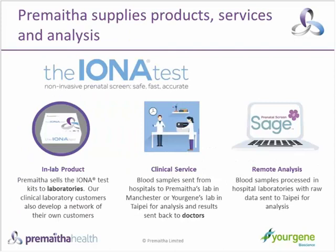In terms of our business model, our primary model is we sell a product, a kit, and the customers for our product are laboratories. So any laboratory that would like to introduce non-invasive prenatal testing into their own lab and supply their own customers can buy the kit from us, some instruments from other companies, put the whole thing together along with control software and analysis software and customer-facing software, and we sell a complete system to allow a lab to offer that service itself. Additionally, in Taipei and in Manchester, we have the clinical service laboratory, so we are also able to receive samples into the lab and process them ourselves.